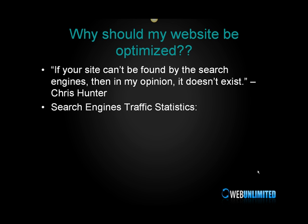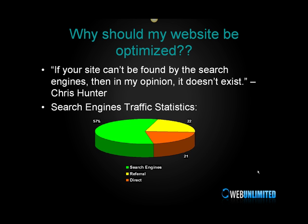Now, this is a term that I say a lot, and I'm kind of an evangelist about this. If your site cannot be found on the search engines, then in my opinion, it doesn't exist. The search engines rule the internet.